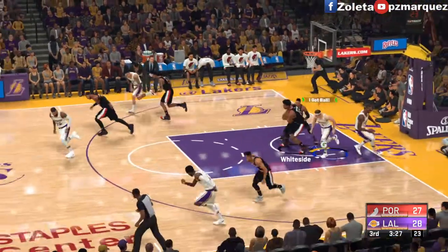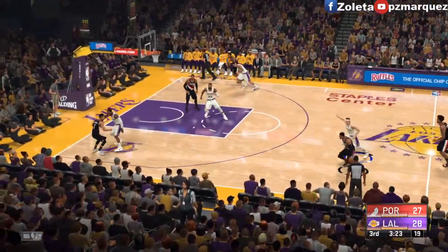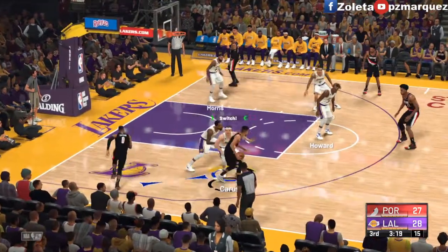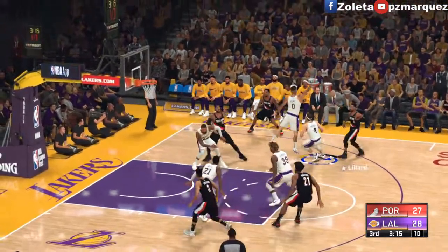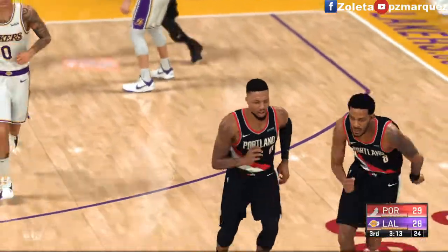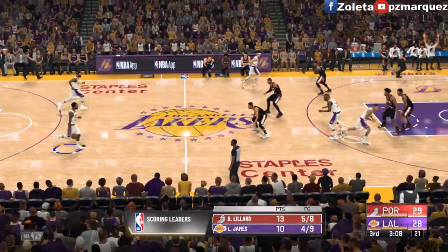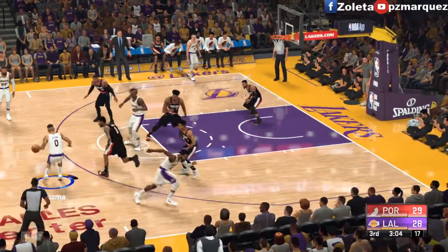Here's Caruso, covered by Lillard. And it's McCollum in the corner. Back to Lillard. It's tipped. That one goes. Count it. The natural offensive talent of Lillard gives him incredible flexibility, and boy, he can strike at any time. Smith finds Kuzma.